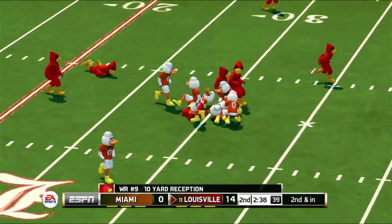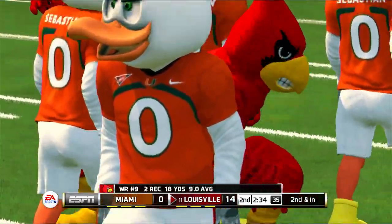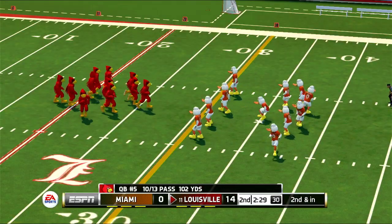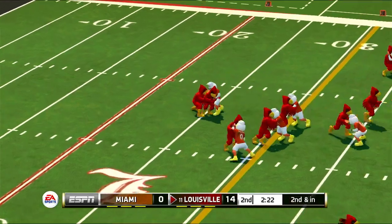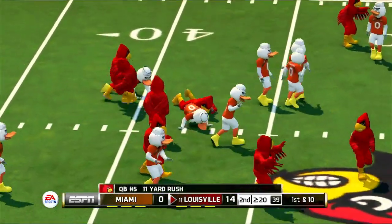And he's taken down at the 30. So it's second down, and they're only about a foot away from picking up the first down. He might have a chance. Tackle made right around the 40.